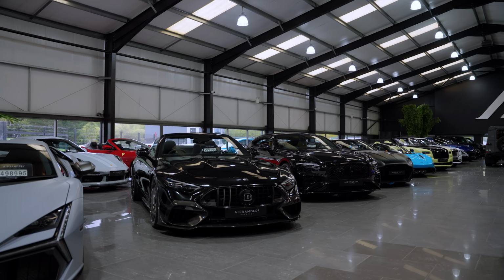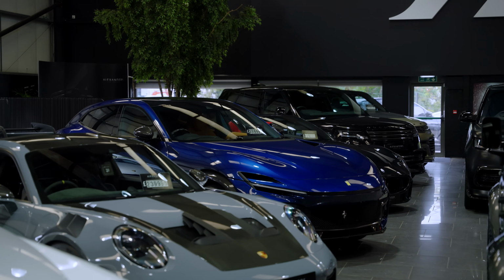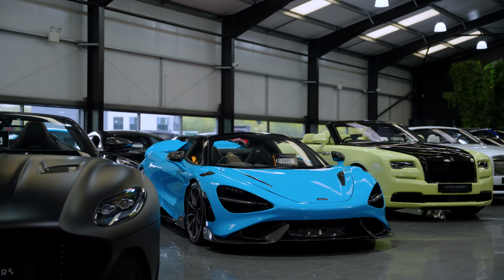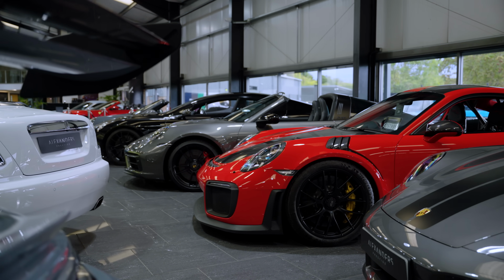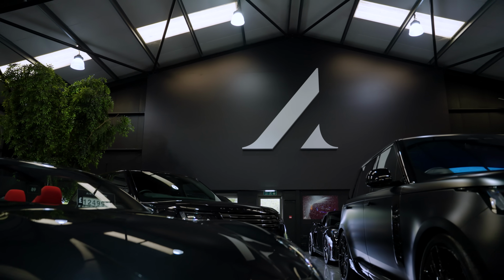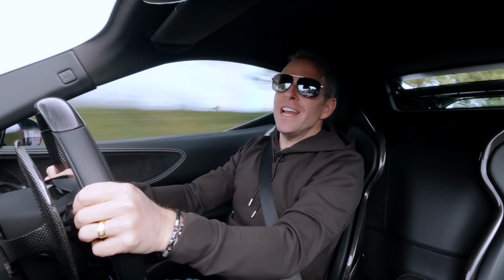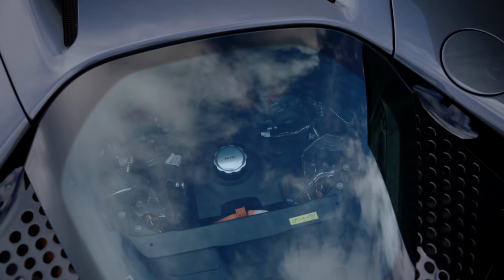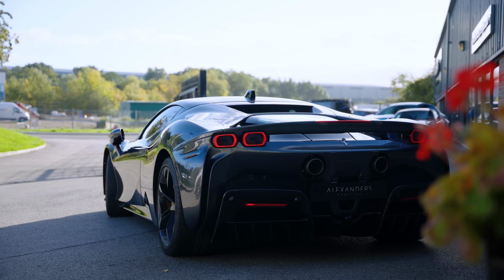We dropped in to see our friends at Alexander's Prestige in North Yorkshire, a showroom packed with everything from SUVs to supercars and some truly stunning classics. But I wasn't in the mood for old school today. I wanted something a bit more high-tech, so I picked this. A car so complicated, it needs 3 electric motors, a twin-turbo V8, and what I can only assume is a PhD in astrophysics just to understand it.